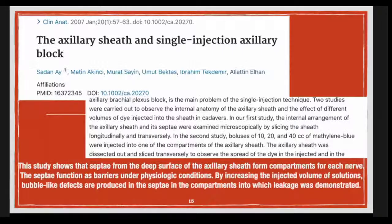So this paper in Clinical Anesthesiology 2007 discusses the axillary sheath and single injection axillary block. In this, two studies were carried out. In the first study, the internal arrangement of the axillary sheath and its septae were examined microscopically by slicing the sheath longitudinally and transversely. And in the second study, boluses of 10, 20, and 40 ml of methylene blue were injected into one of the compartments of the axillary sheath.